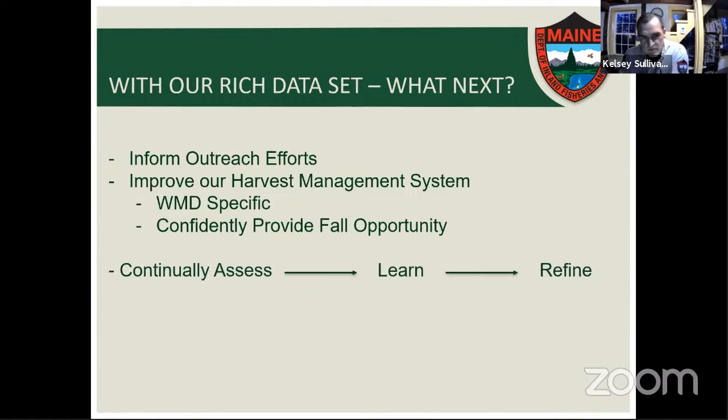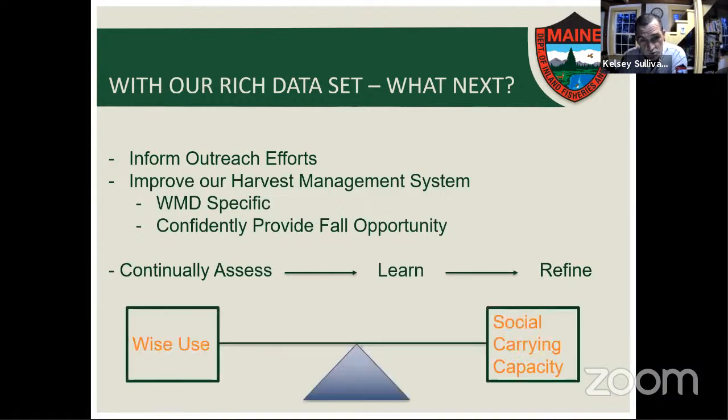The term adaptive management is going to apply to our efforts going forward. We're going to continually assess our turkey population. We're going to learn from what we find out, and then take that information and continually refine our harvest management system over time to sustain wild turkeys and also balance our use of it with the social acceptance, or what's coined social carrying capacity. And with that, thank you.